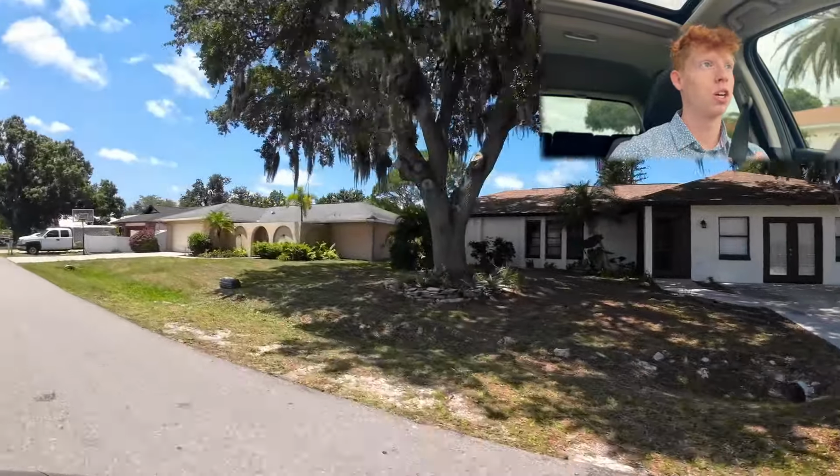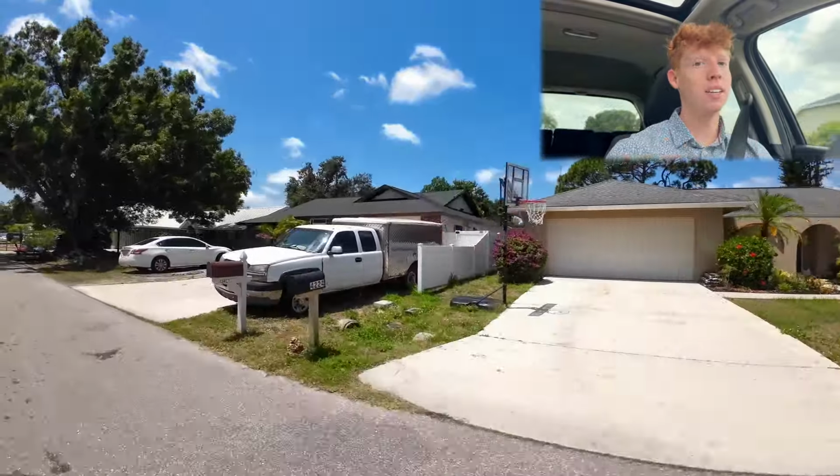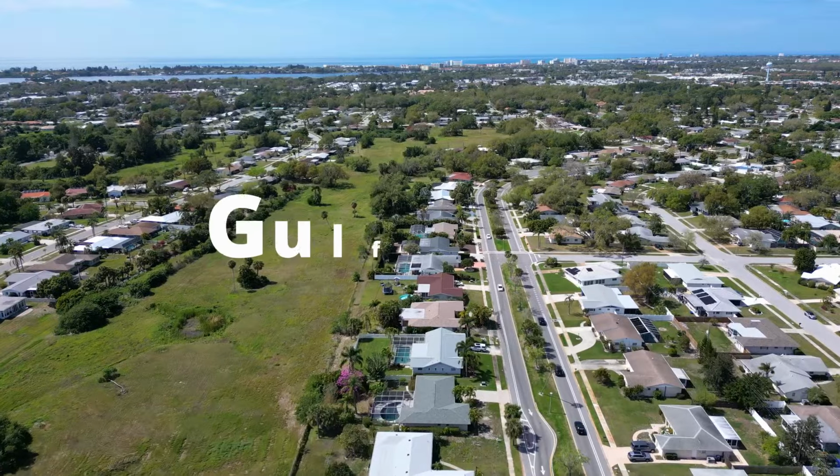So if you're looking for a really affordable home on a larger lot in a great family location with amazing schools, close to shopping and dining, very centrally located in Sarasota, then Lake Sarasota might be an option for you.